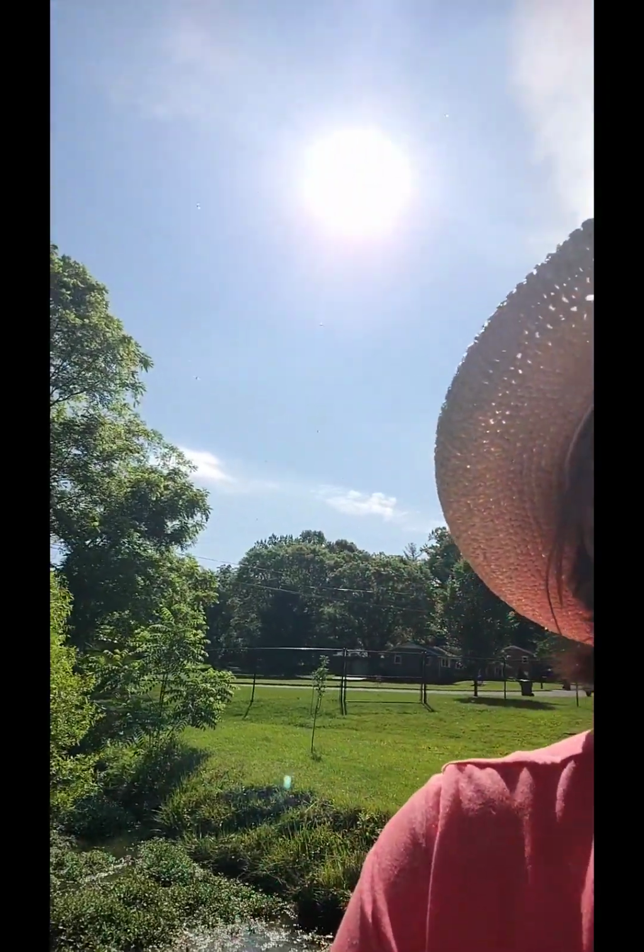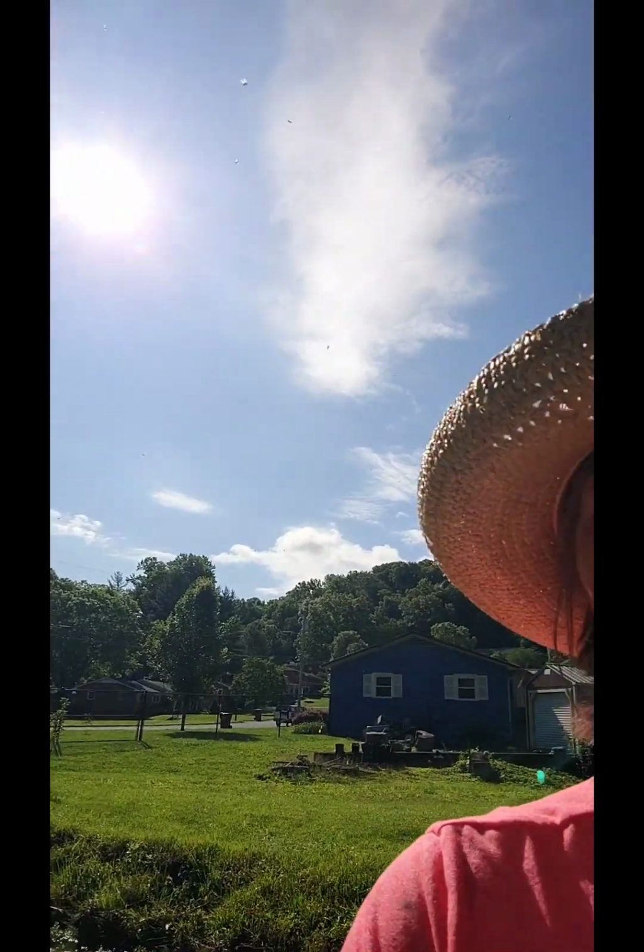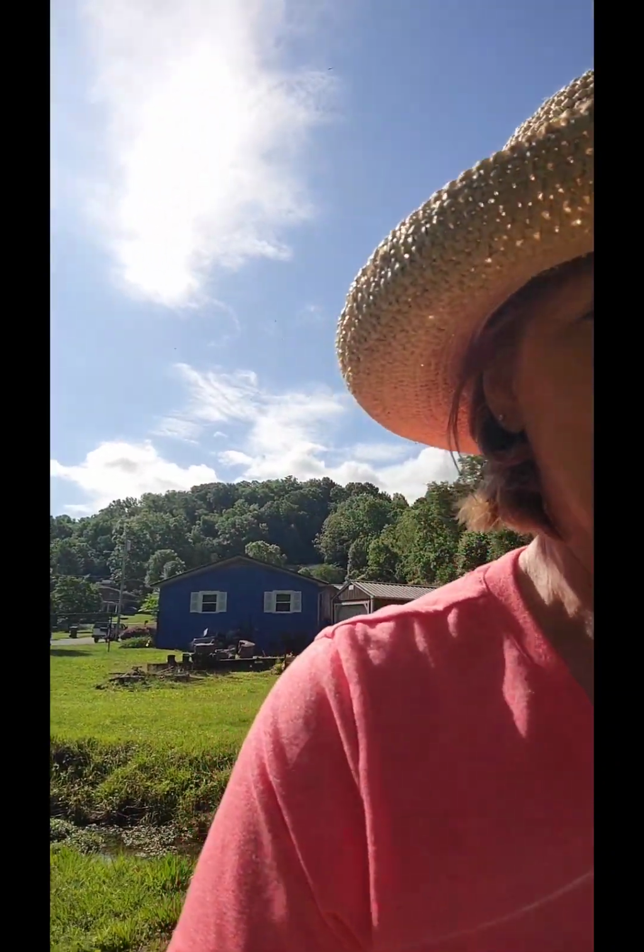Let's take a look over here at the blackberry bushes. Now, they do need a lot of cleaning out, and it's just a time thing. Not a hard thing, just a time thing. So I was able to do quite a bit over the holiday weekend, but we did have that one day of big rain, so we just stayed in and watched movies, and that's okay to do too.